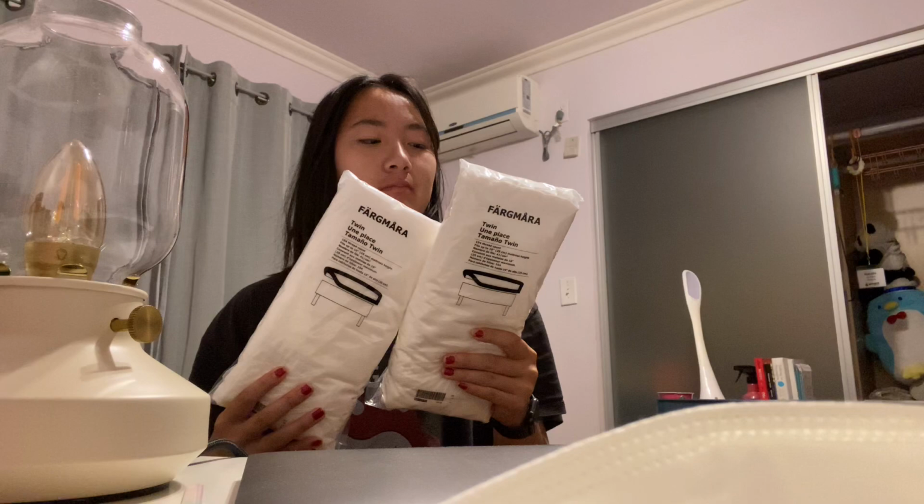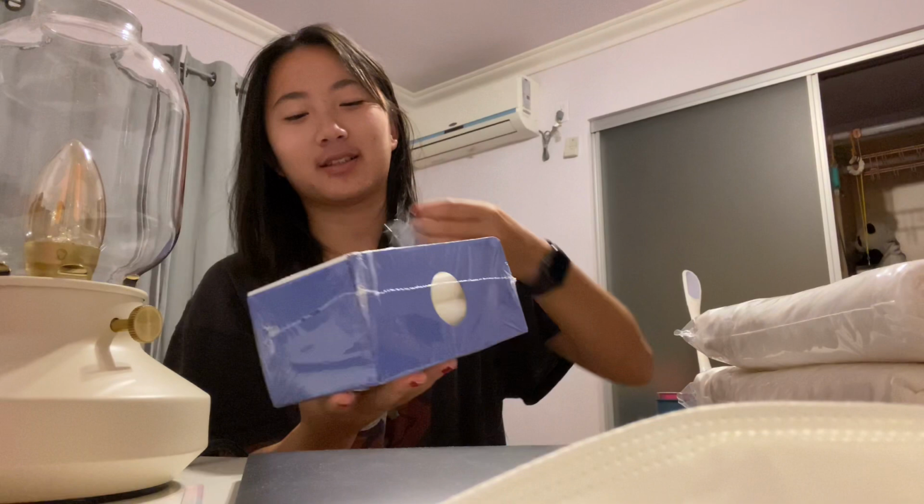IKEA haul. First, I got these twin bed sheets because if you haven't noticed, I don't have white bed sheets, and I don't know why, but I know it's super old, so I got two and they're super cheap. They're like $5, so I think they're worth it. And then I got this pack of candlesticks. Sorry, I opened everything because I already started using this stuff.